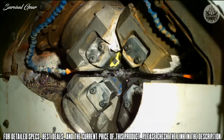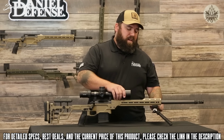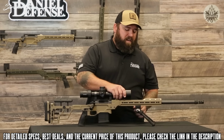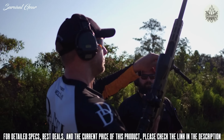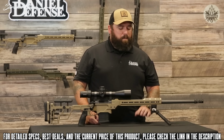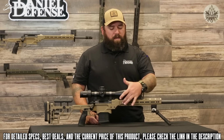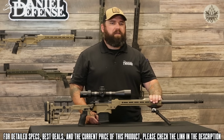Moving more towards the rear, we have our rail system. This has a couple unique features. Starting off, it has one of the first production Area 419 integrated ARCA lock systems. This is compatible with any Really Right Stuff ARCA dovetail accessory. Moving to the side, you have plenty of M-LOK slots for other accessories, as well as M-LOK on our front bridge.